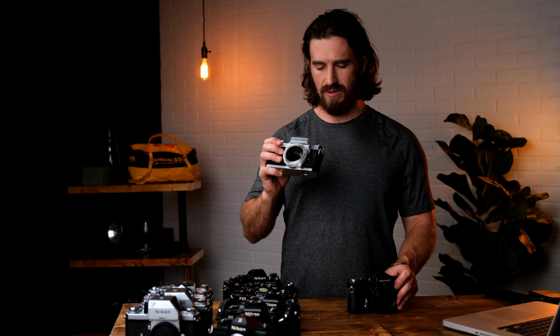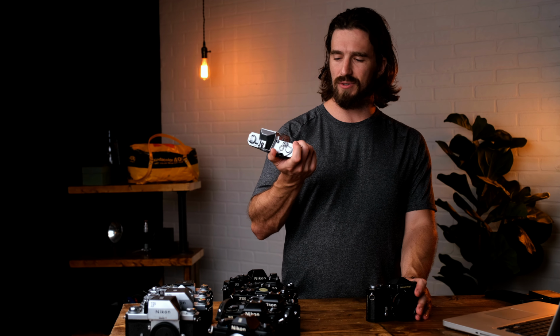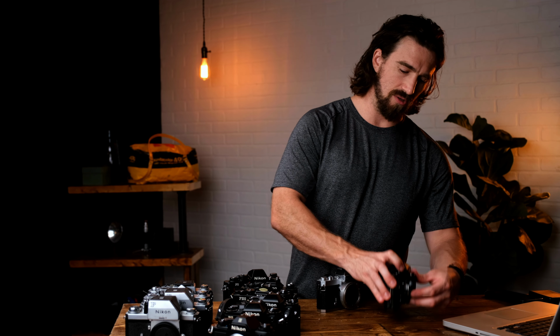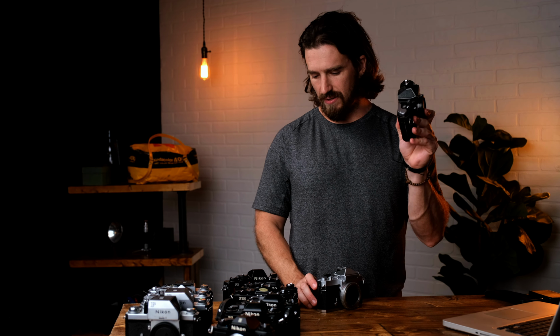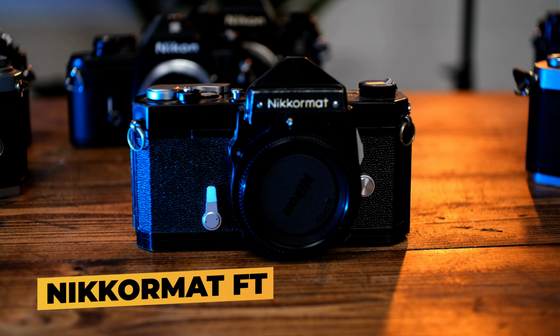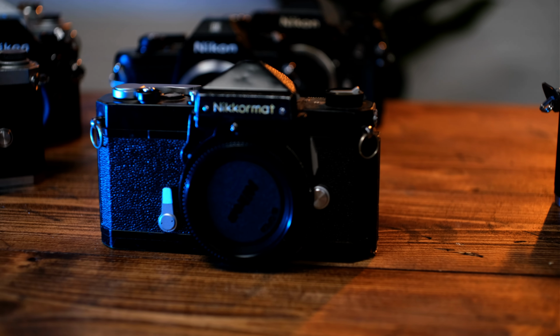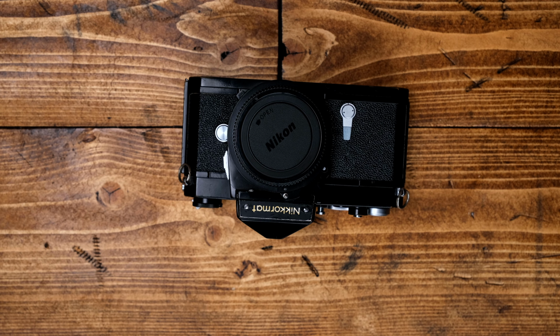So Nikkormat series, I have the FT here in all black, and then I have the FT3. I've also used the FT2. The main difference you're gonna see between these two bodies is simply that the FT usually has a cold shoe mount here. This one doesn't have one on there. And then the FT3 has a hot shoe built into it. So that's kind of the big difference, mainly electronic features and bonuses on that.